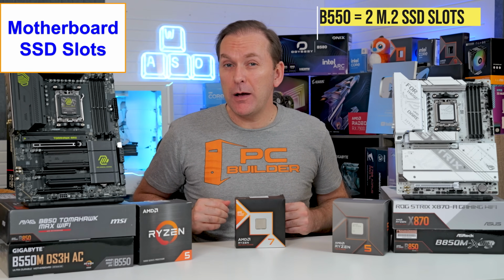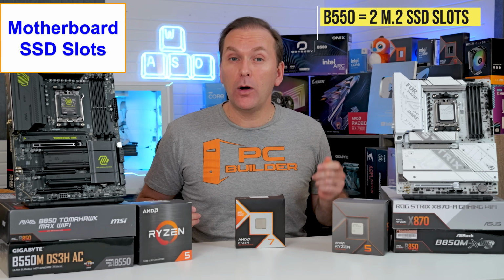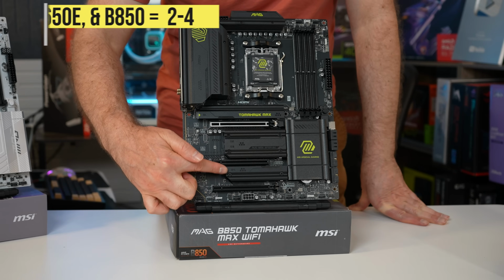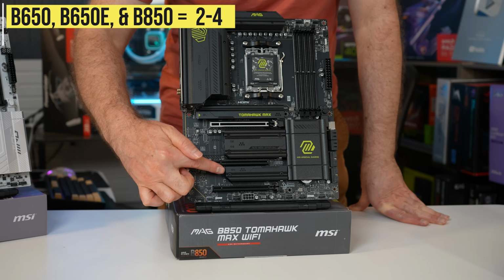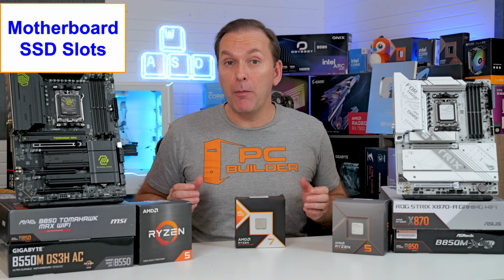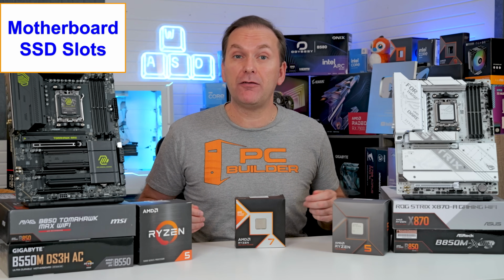Now, older B550 motherboards are going to have 2 M.2 slots. One runs at PCIe Gen 4 speed, one will run at PCIe Gen 3 speed. B650, B650E, and B850 motherboards are going to have between 2 and 4 NVMe SSD slots, and most will support at least one PCIe Gen 5 SSD.